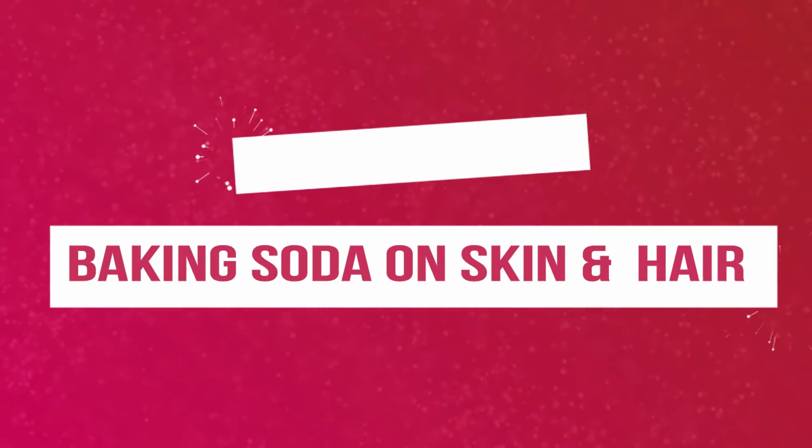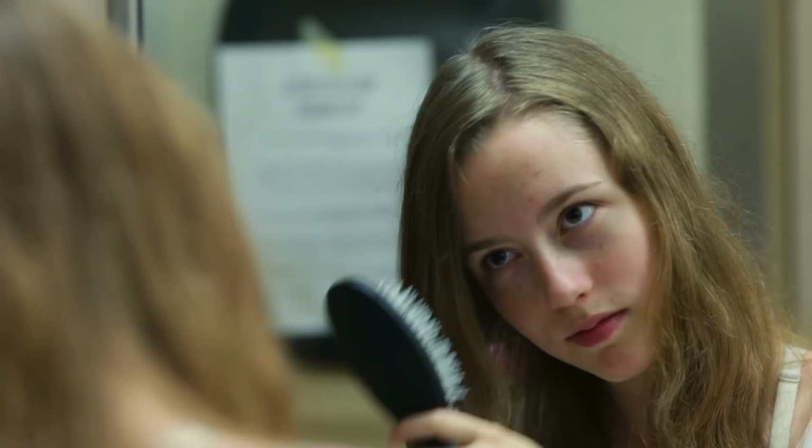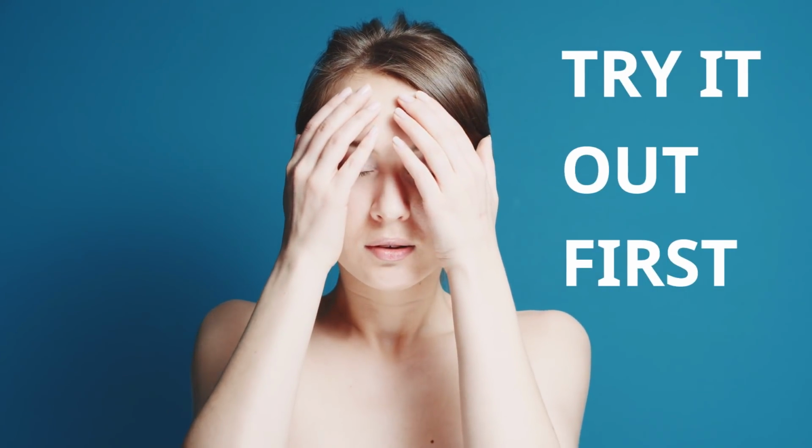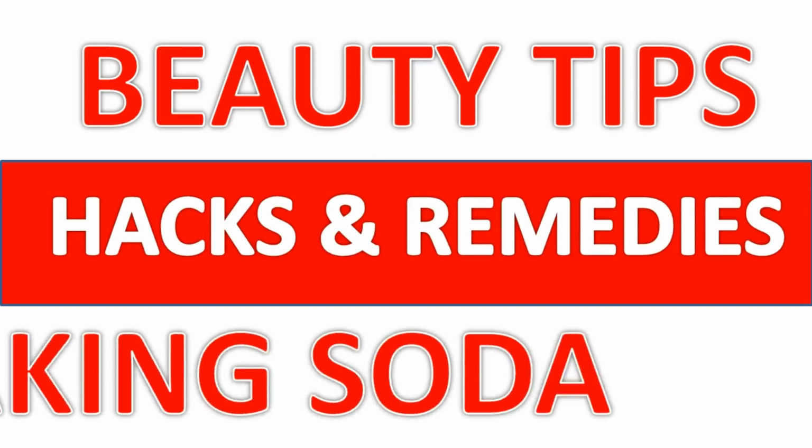Before I finish, there are a couple of things you should know if you're going to use baking soda on your skin. It can be very drying and it may even cause irritation to those with sensitive skin. To ensure baking soda is right for you, test out any treatment using sodium bicarbonate on a small patch of skin before applying it liberally. Discontinue use if you experience any unwanted side effects. No matter what your skin type, you should avoid using baking soda too regularly as it may alter the pH balance of your skin. I hope you've enjoyed the surprising beauty tips, hacks and remedies for using baking soda.